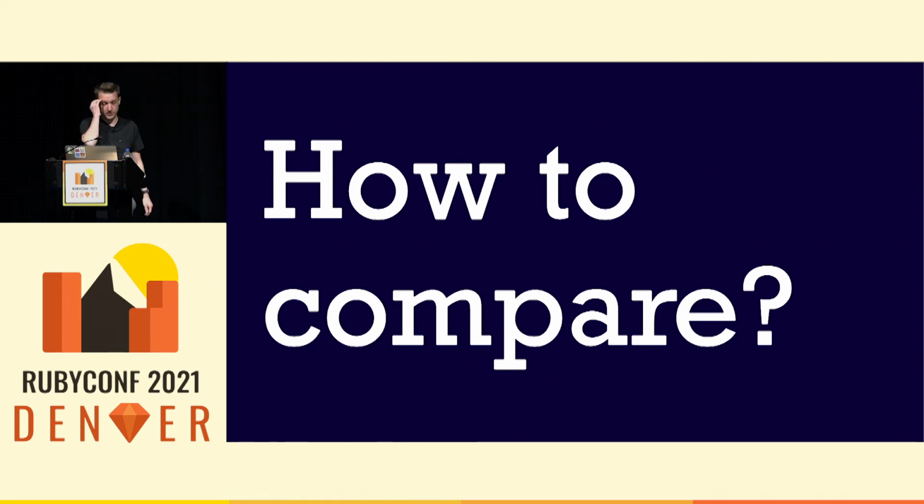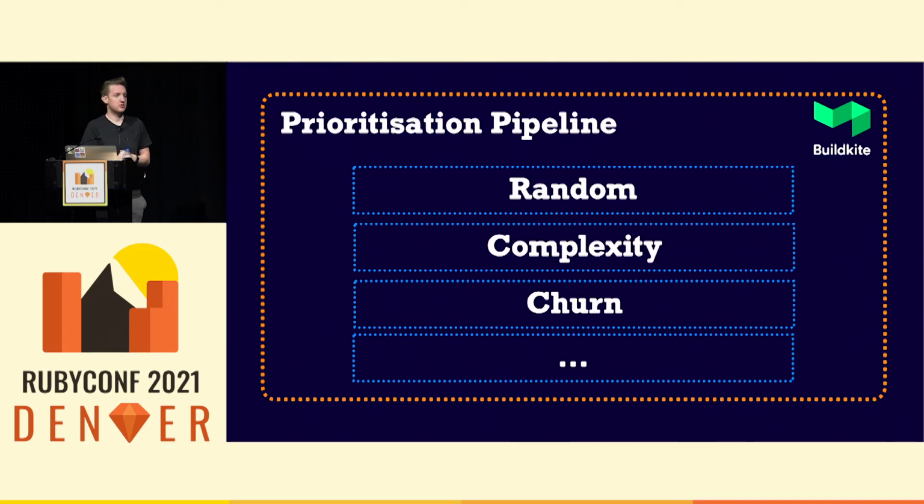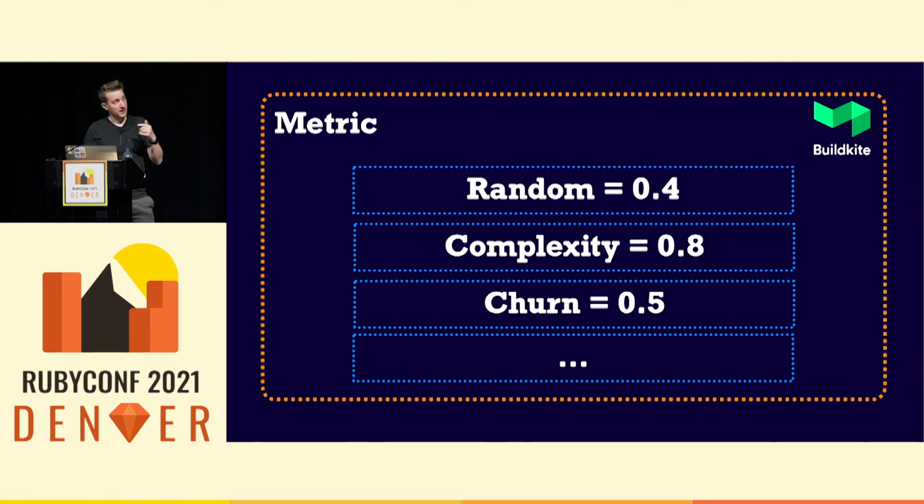Then we needed to think about how we compare these 6 different things. What we did is we just looked at our CI, and every time a build failed, we knew this is a bad commit, and we were just interested in finding failures first or finding failures really quickly. So we took these bad commits and executed the same commit 6 times with different prioritization. Each of these prioritizations would then print out a number. In this example, complexity would be 0.8, so it's better than random and churn. And then we could compare them.